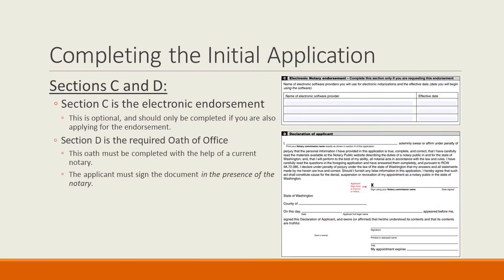Section C is an optional section for applicants who are also applying for the Electronic Records Notary Public Endorsement. If you are applying for the endorsement, you will need to provide the department the names of any tamper-evident technologies you plan on using. If you are not applying for the endorsement, or if you do not know what tamper-evident technologies you plan on using, you can leave this blank. If you are applying for the endorsement, but you leave this blank, you will need to inform the department of your choice of technology provider within 30 days of your license being issued, or the department may revoke the endorsement.